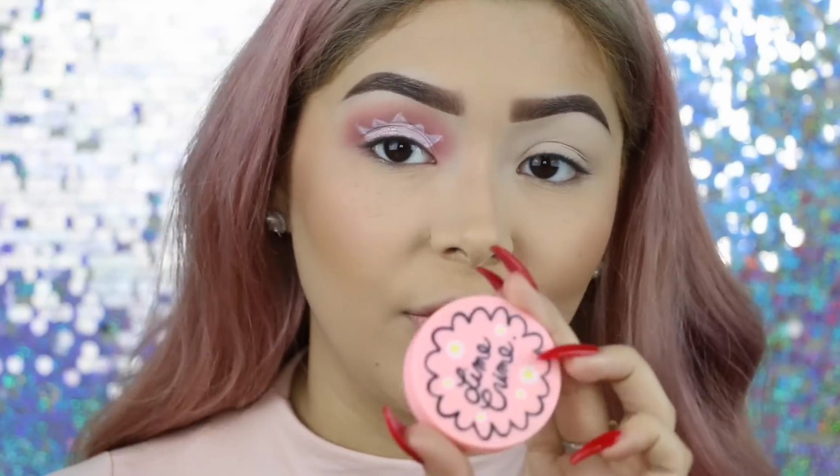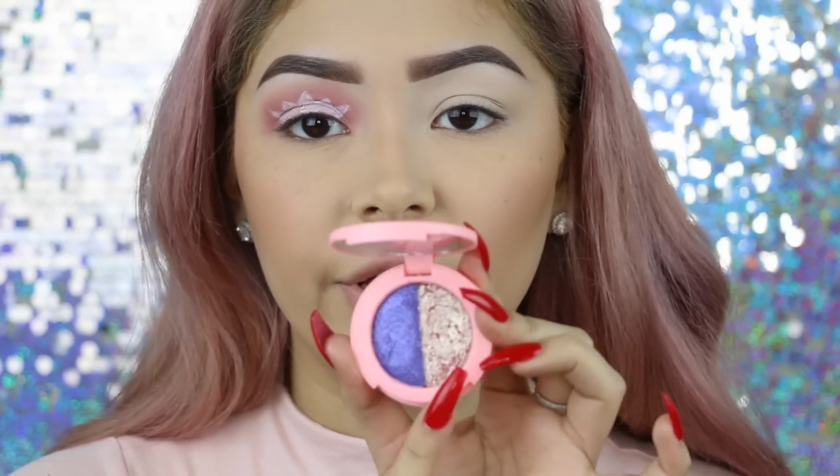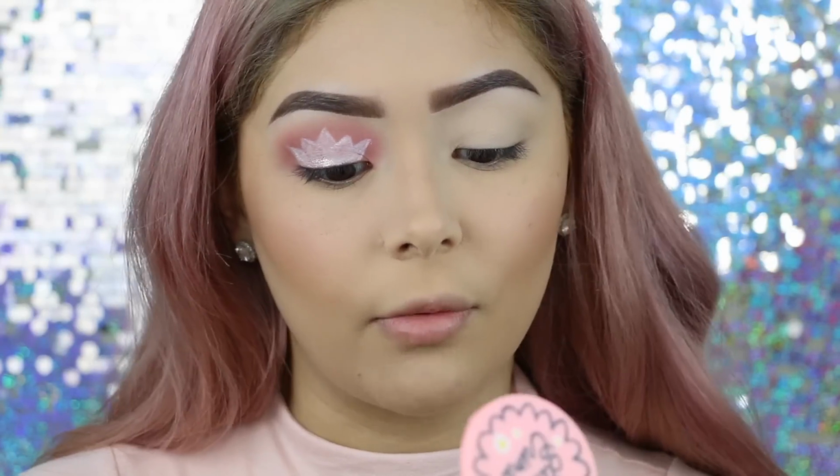So now that we have an even base, I'm gonna be going in with this right here. It's obviously not drugstore, but you can go in with any pink shimmery shade, honestly, but I want mine to pop out a lot, and I know for a fact this is gonna pull the look together. So this is the Lime Crime Fold Shadow, and I'm gonna be using this pink one over here. You guys already know I'm obsessed with that one.